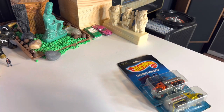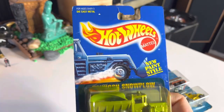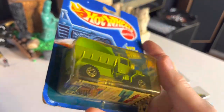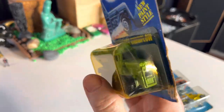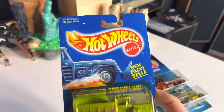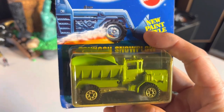We'll go from 1989 into 1990, the Oshkosh snowplow. You can see the blister has quite a bit of discoloration. There's a little bit of damage on the card. New paint style. Now, what's really intriguing about this one are the wheels.